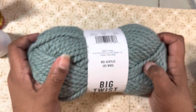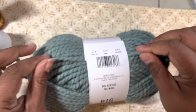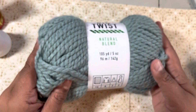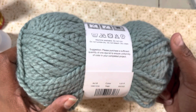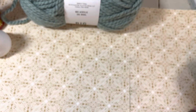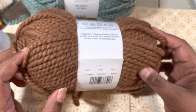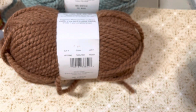So I bought this one. It's 80% acrylic and 20% wool, which, I don't know, it doesn't feel too bad. I don't know where the color is. Where's the color? Oh, the color is sage. So I got that one in the same line. I got this one, and it is called Teddy Bear. And I got 2 of those.